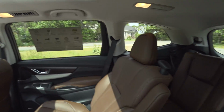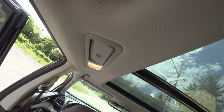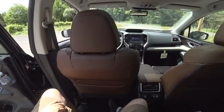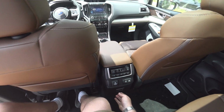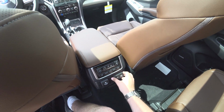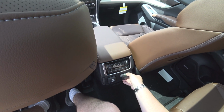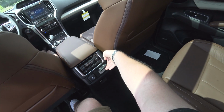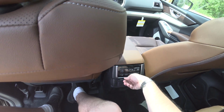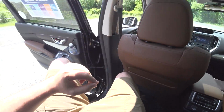This panoramic sunroof. Third row, really nice. Tons of room back here. I'm surprised. All your climate controls.